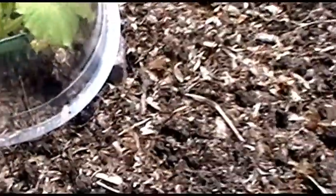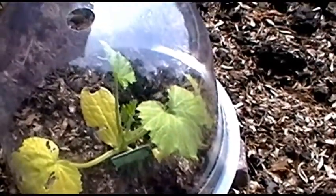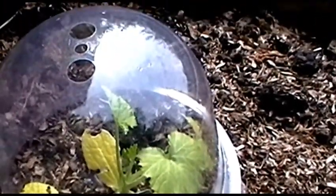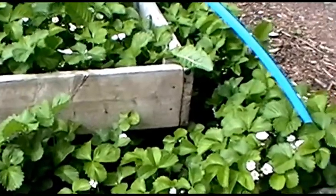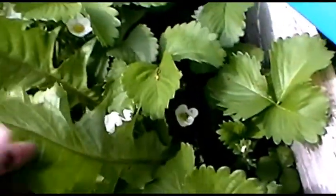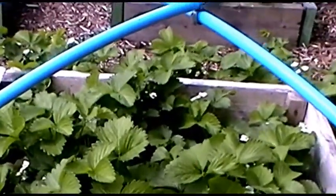So that one looks like it's been eaten a bit, actually. But I think that's the biggest problem I'm facing on this site, the sheer volume of slugs and snails. But it's looking good. Strawberries are looking good as well, and you can see there's an interloper here, a giant one. But these are going to need netting off very, very shortly.